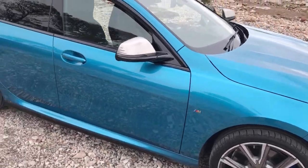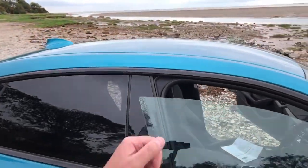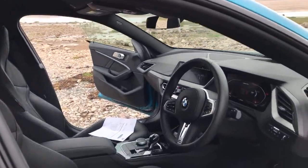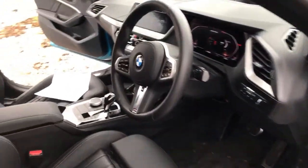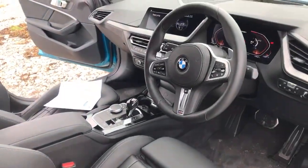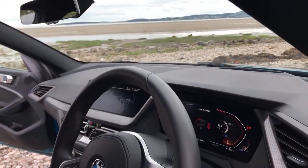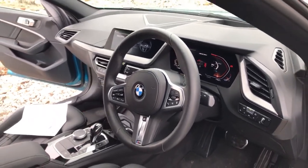M Sport calipers. Right, so it's not an M car. And Matt informs me it's classed as a lukewarm M car. But it can still motor. And that gearbox is staggering. I've just had a lot of fun around the back roads around here. Oh good, 99.9 mpg. That sounds about right. Just ignore the 17 to the right hand side.